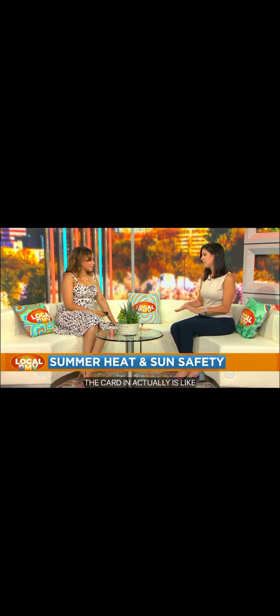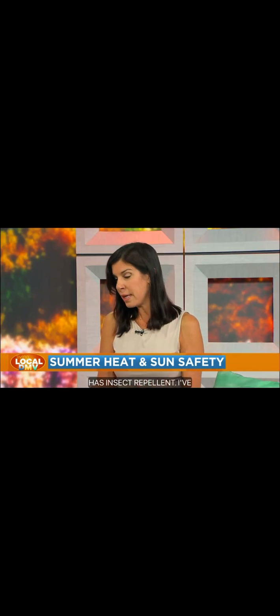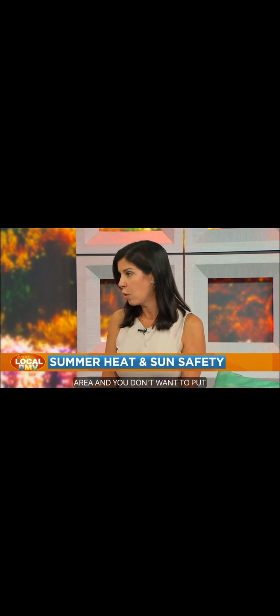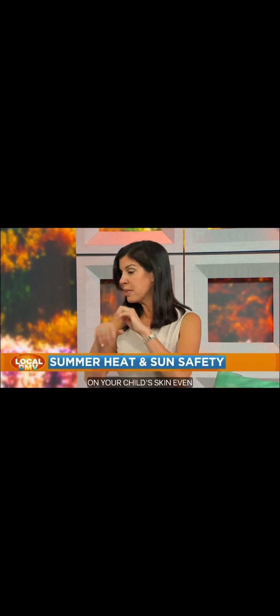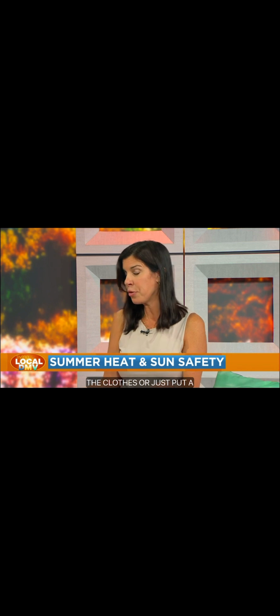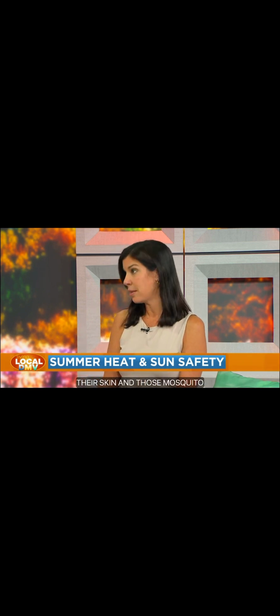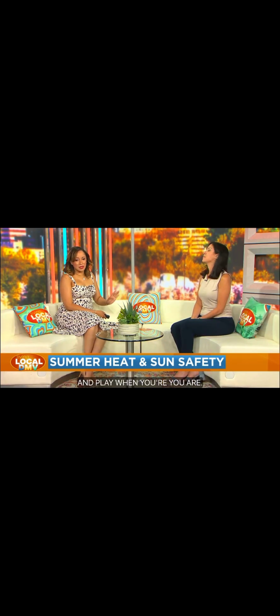You know, if you're going to be in a buggy area and you don't want to put it on your child's skin, even after 2 months, just put it on the clothes, or just put a mosquito net over what they're on. You don't have to put it directly on their skin. And those mosquito nets are great. You could put them on a pack and play when you're in your yard. You could put it over the stroller. And remember, the mosquitoes come out at dusk. Oh, absolutely. I have a mosquito net over the stroller, and I keep it in the car every day just for those reasons alone.